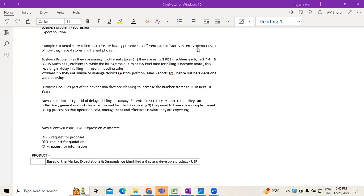So the traditional practices of application development we have been using may not be that effective. That is the reason we are moving towards an agile environment. The project management team has to understand this: how much budget, how much manpower we require.